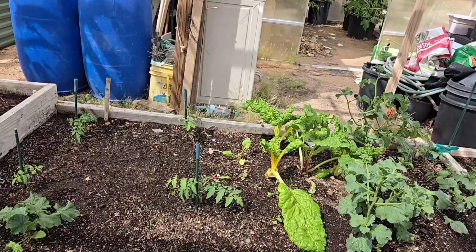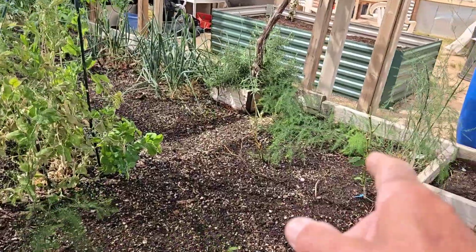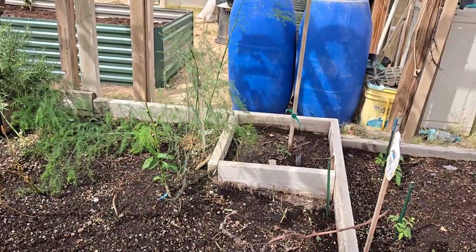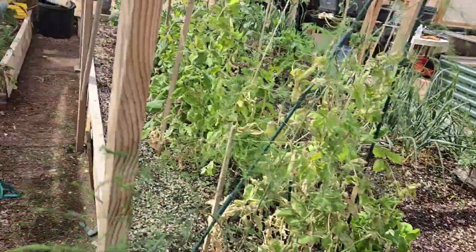So I'll have to get another one of those earth batteries stuck in the middle of those and see if that helps. My pepper plant's coming back over there, looking good. Those tomato plants are coming back with the earth battery right beside it. The leaves are starting to show up really good on it.